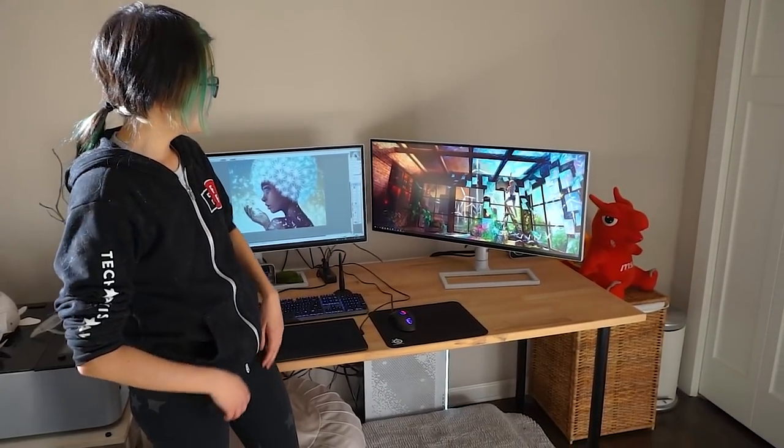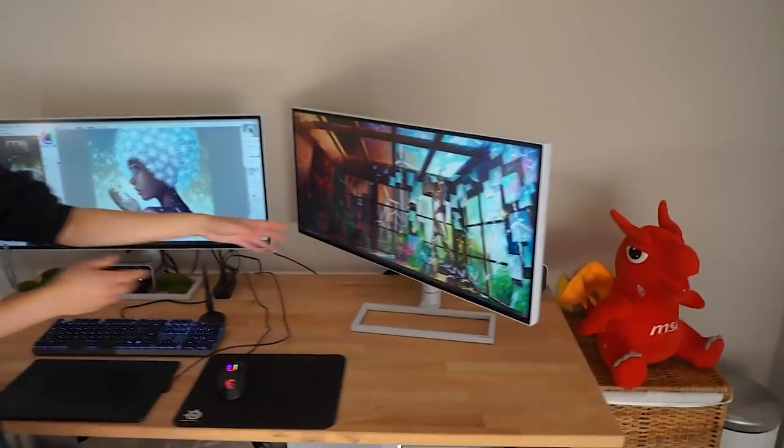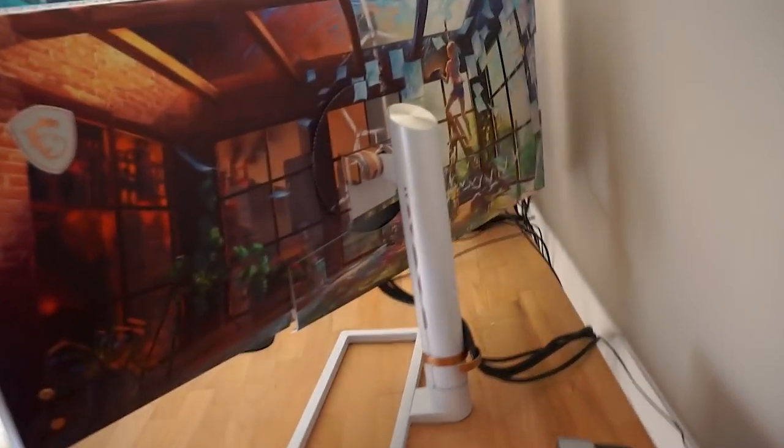And check this out, art on the front. And then art on the back.